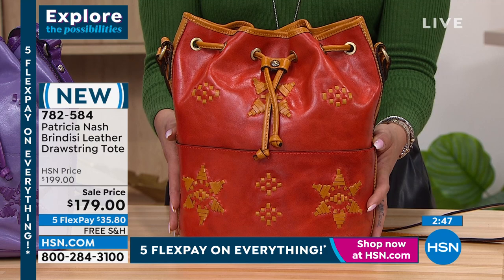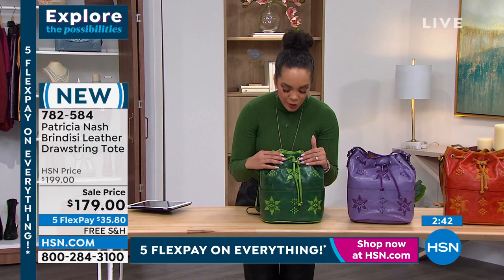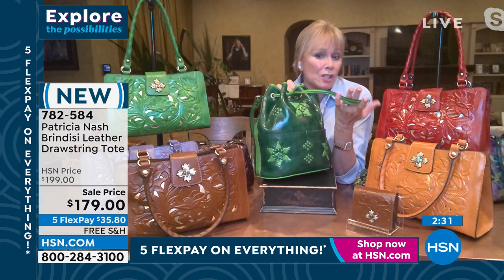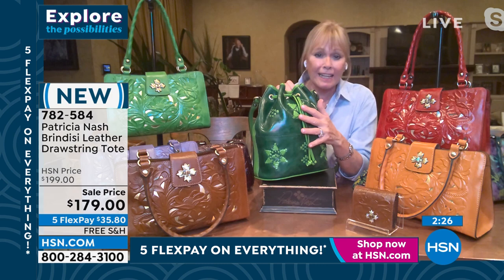Okay, Patricia, we have to dive into the beautiful work that was done on the front. Stunning. Yeah, you know, these drawstring bags have been popular since the 60s, the 70s, the 80s. And now I just saw in some of the fashion magazines in LA where a lot of the movie stars are carrying drawstring bags again. So they're just a great bag to throw all your things in.